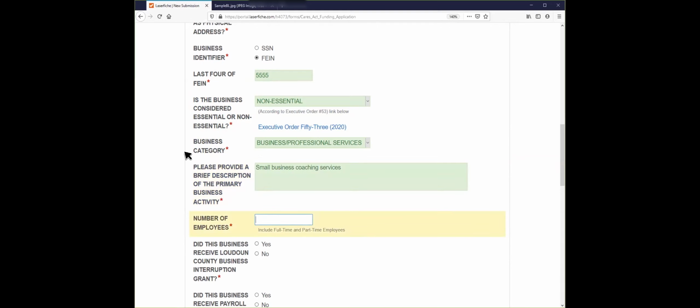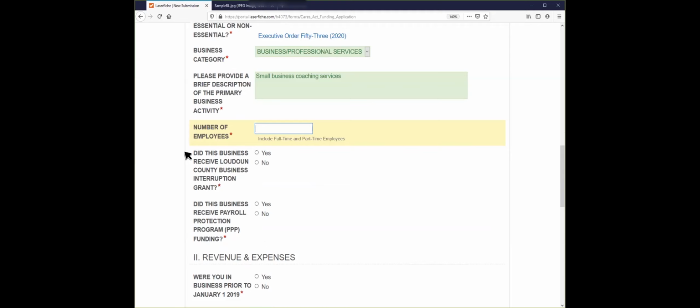Next, here you will put the number of employees. Keep in mind, there is a limit of up to 50 employees. This includes full-time employees and part-time employees. If you are a business that doesn't have any employees, that you are just the owner, and maybe you use contractors and the like, then you can put 0 here. That is perfectly fine. Here, we're going to put, actually, it's more like 5.